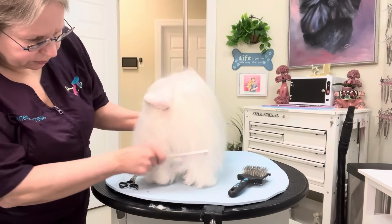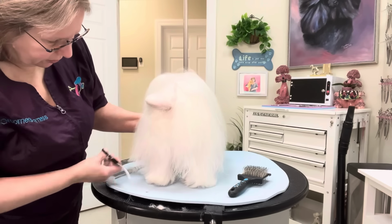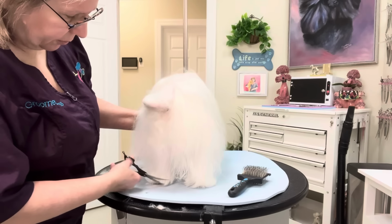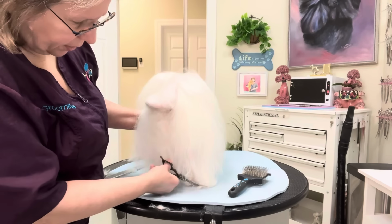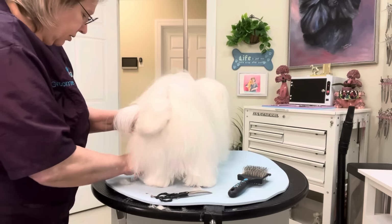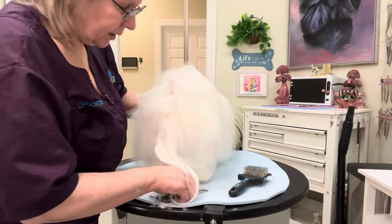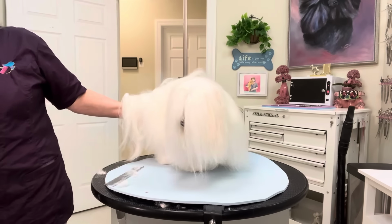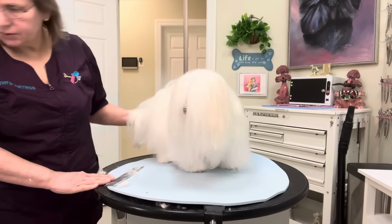You know, do you want the belly trimmed? Do you want around the eyes trimmed? Do you want bangs? Do you want to keep it long? I explain to them what a Maltese trim is, which is this, and then there are deviations away from this.